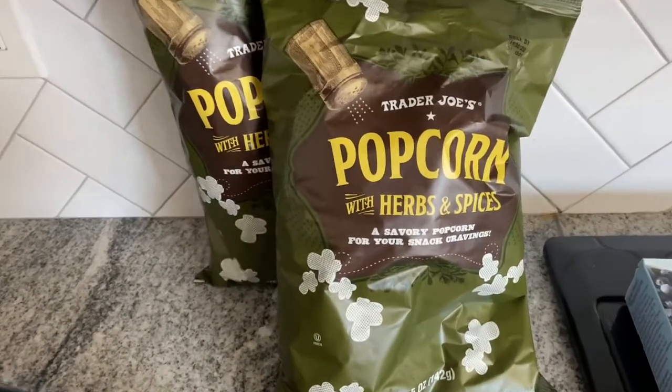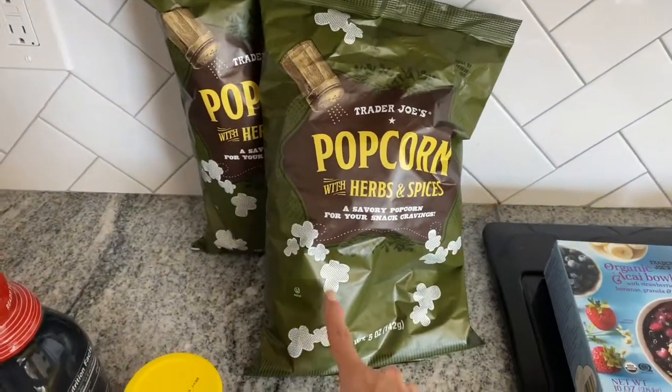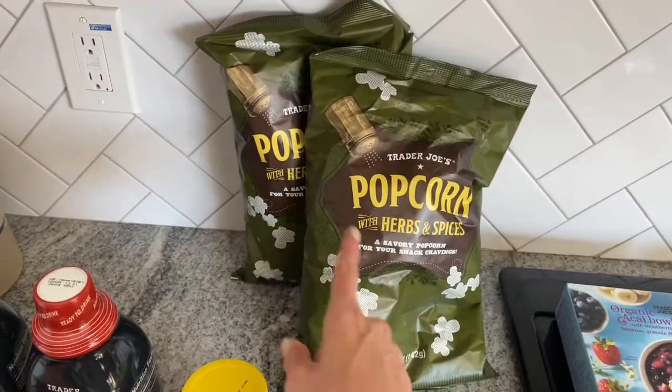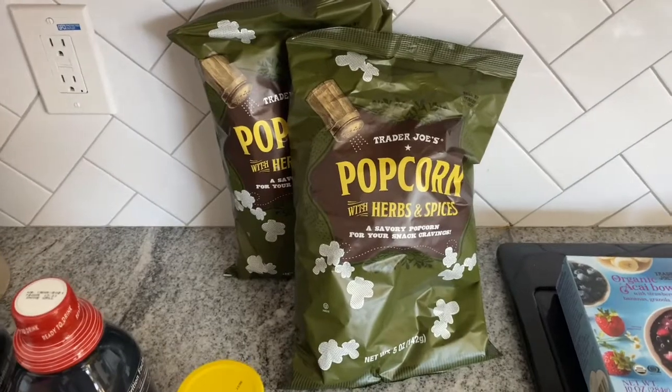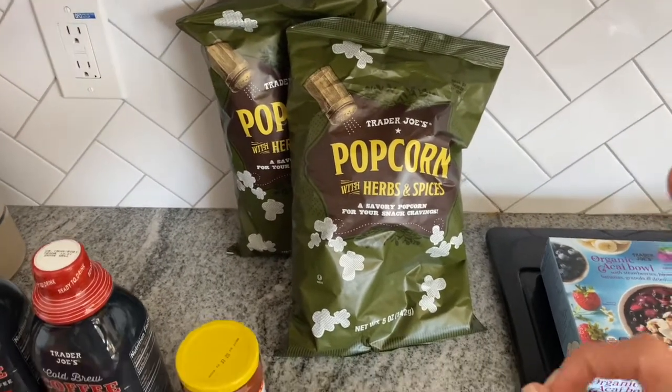Their popcorn, specifically the one with herbs and spices, delicious. I can eat this whole bag in one day if I really tried. I've done it before. Don't recommend. I bought 2 bags because I know I will probably go through this in a couple days, Cody and I both. But they also have a dill pickle popcorn that is wonderful.